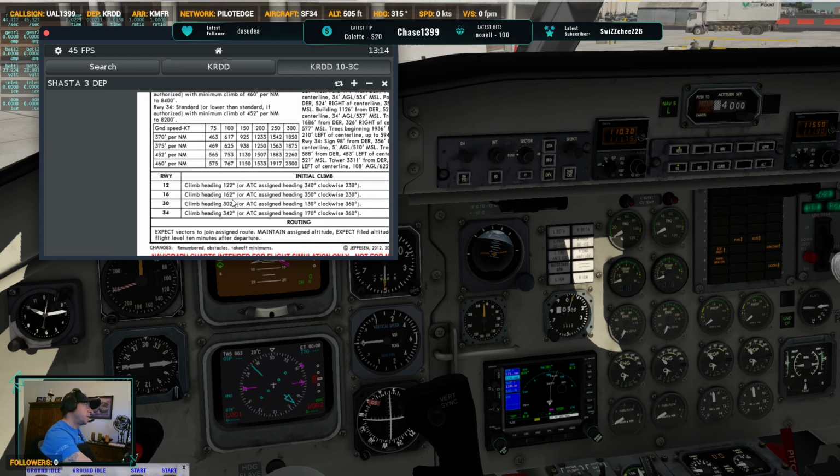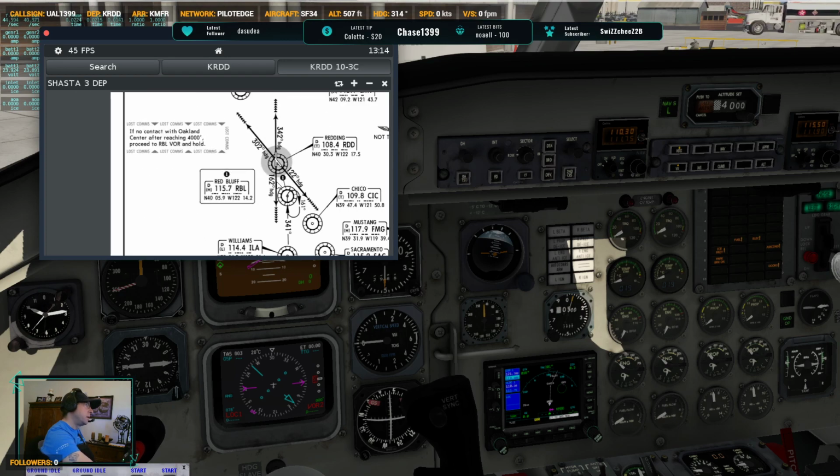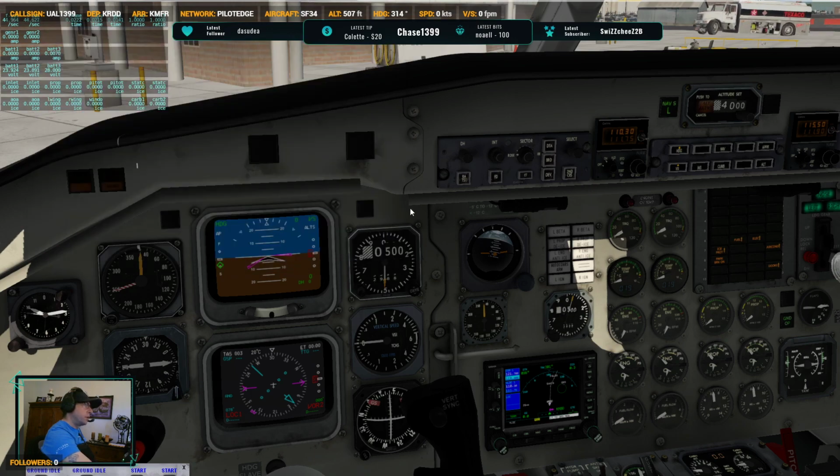So we're going to take off 16, so it'd be heading 162. So I'm just going to set the heading for 162. Or assigned heading 350 clockwise 230, so basically from north all the way to pretty much anything east. They'll probably assign me a heading upon holding short of 16, so I might not actually be doing 162. He may just assign me a heading before I take off. If not, we'll use 162. So Shasta 3 is pretty easy.